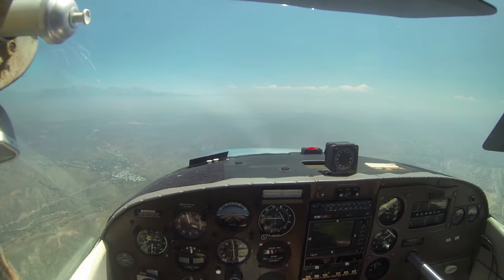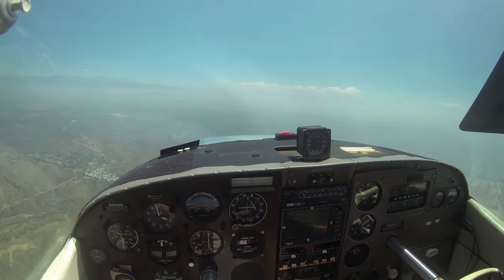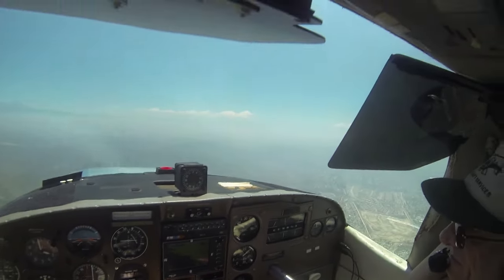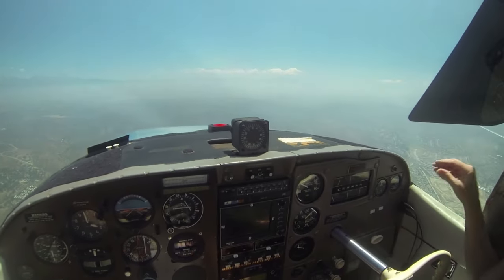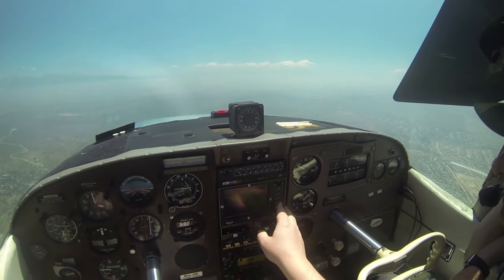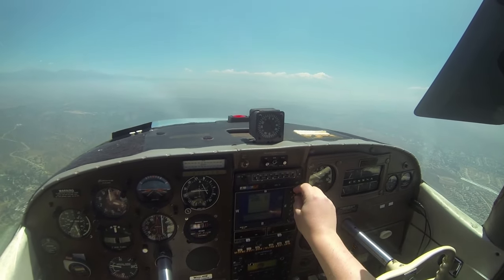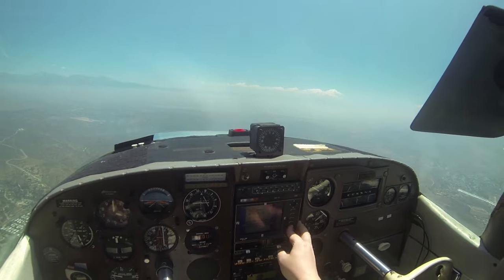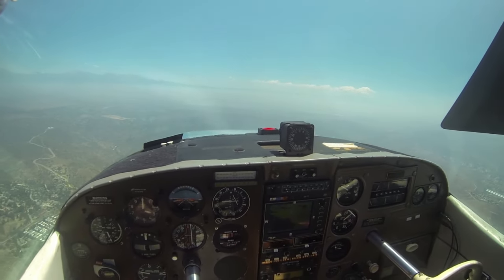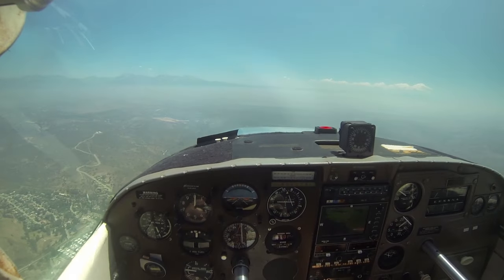07 Romeo, traffic 11 o'clock, 4 miles southeastbound, VFR, 4,000. 07 Romeo, we're looking for the traffic. Alright, let's look. Higher than us. Since I'm under the hood, the safety pilot is acting as my eyes, so he's the one looking out for the traffic while I'm looking at the instruments.